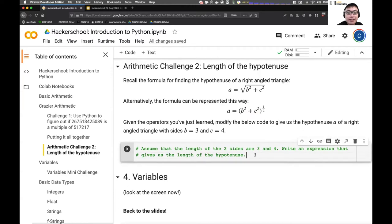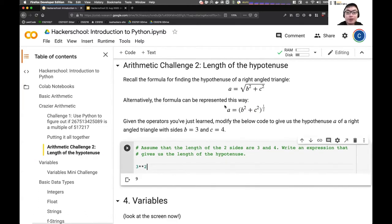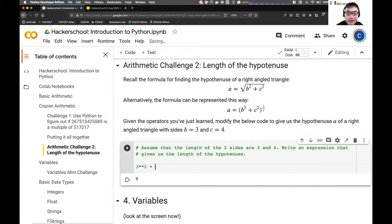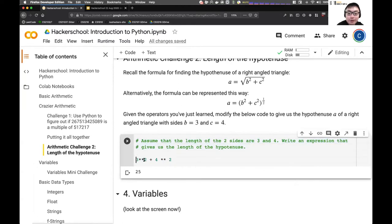So what we can do is try b squared first. b is 3, so we can do 3 squared, and 3 squared is 9. So we get the b squared part done. Now that we are confident enough to write the b squared part, we can also do the c squared part. c is 4, so we can write 4 squared. Now we have the b squared and the c squared part done. Now we want to raise the whole thing to a power of half. So again, just write brackets over the whole thing and raise it to a power of half.